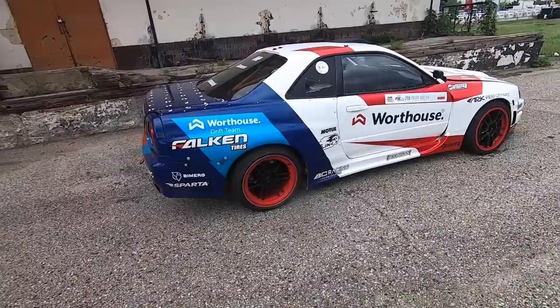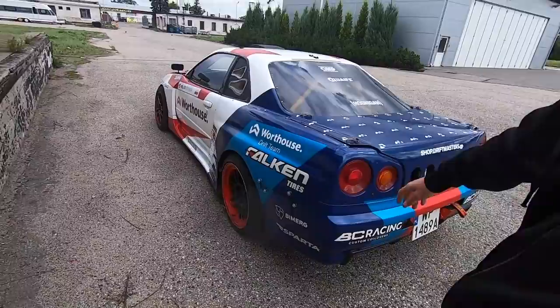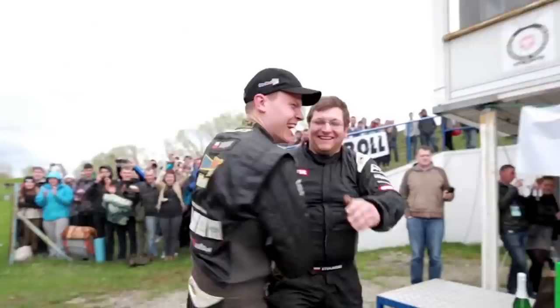And for me, this machine is something very special, because this is the car in which I managed to win my first ever drifting round. Definitely, when I think about this situation, it was in 2014. It's something very special. But let's start from the beginning: the car was made in 2013.